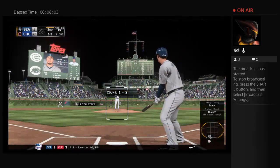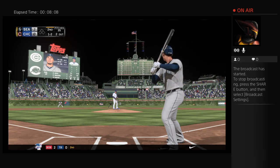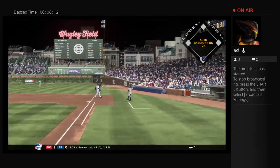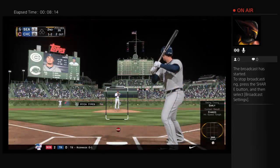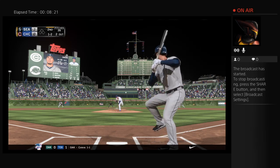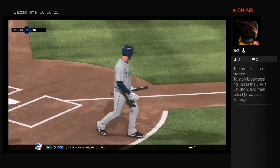Travis Ishikawa into the box here in the top of the second, looking to keep this inning going. Ishikawa's batting, still 1-2, as he fouls it away. PJ Boone has a dislocated shoulder, so he's going to be out 2 weeks in game. With the strikeout, here's the 1-2. Swing and a miss, blew the fastball right by him, and the inning is over.